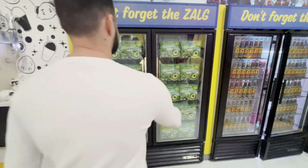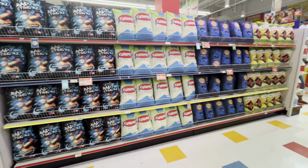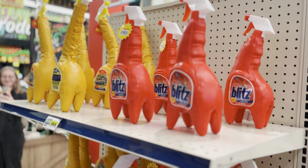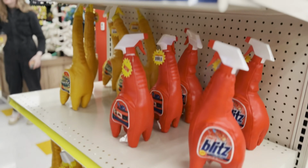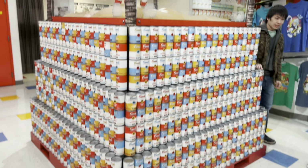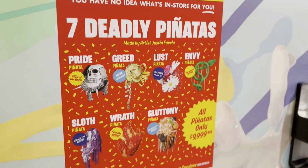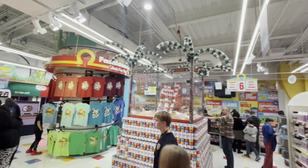And don't forget the Zalg, whatever that is. Omega Mart features custom-made products available for purchase, such as mammoth chunks, organic moth milk, nut-free salted peanuts, gender fluid, and plausible deniability, one of 3 brands of laundry detergent. Pinatas of the 7 Deadly Sins, designed by artist Justin Favela, are also available for purchase.